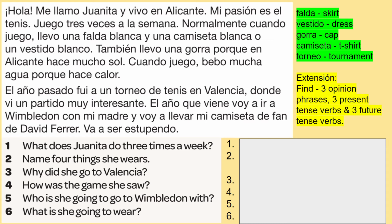Now this one, you're going to want to probably look up some of the vocab, but don't forget I've given you some of the words top right in green, so you can use that to help you as well. Give this a go. Use the internet to look up the words if you need to. Pause it and we'll go through the answers in a moment.